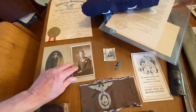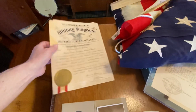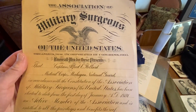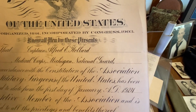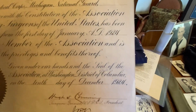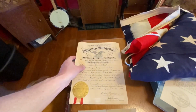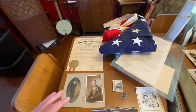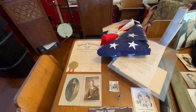Now, the paperwork, once again, trying not to buy it, but I found two items that I just couldn't live without. This one right here is a really cool certificate to a surgeon. You can see it's Captain Alfred E. Holland, and he was part of the Medical Corps Michigan National Guard. This one's dated 1924. And I like things like this from my state simply because our National Guard at that time was very small. It's between the wars. So to find things like that, it's not that easy to do. So when I saw that, I'm like, that's pretty cool.